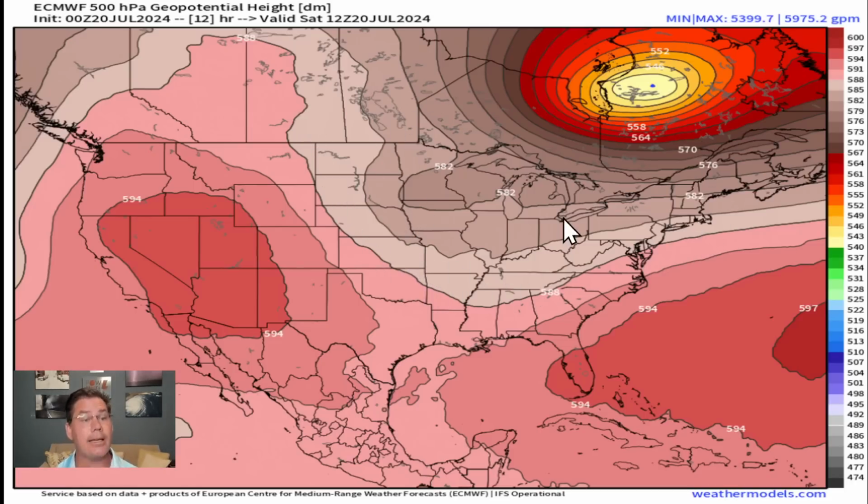And much of the Great Lakes are experiencing some of those cooler anomalies this morning, and that cooler air will continue to shift further south and eventually make it all the way down into the Gulf Coast states.